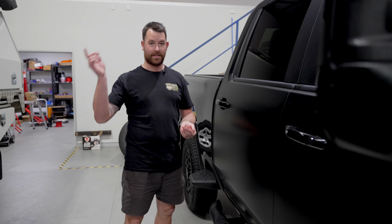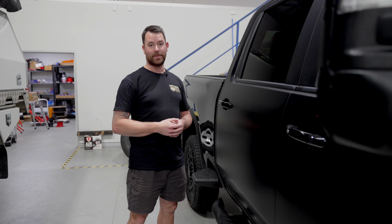Got the F-Truck on the hoist. Plenty of Chevs, F-Trucks and Rams in the car park.